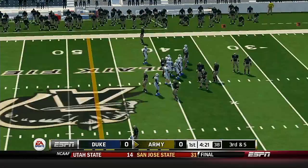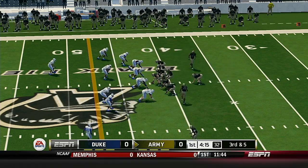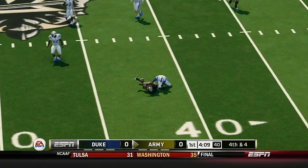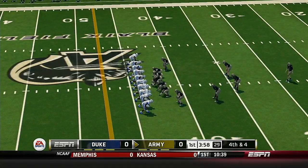Complete. He's hit hard. That's a nice 6-yard gain. He got just a little bit of separation from the defender, and that was enough room for him to make the catch. Caught, and he's hit immediately. The defense was ready for that pass and catch, and they did a good job to hold them to such a short gain.